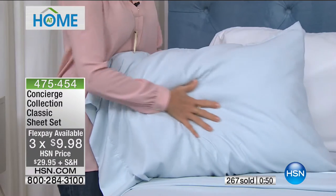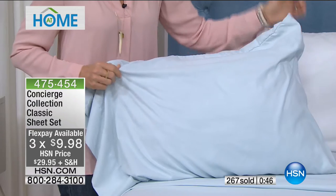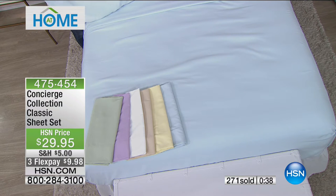I'm telling you, you will not stop touching these. I know that sounds weird, and you're like, well, duh, I'm going to touch them when I get in bed. But there's just something, there's a snuggle factor. There's a factor that I have not ever felt in any microfiber here at HSN, and I own a lot of microfiber, and a lot of 100% cotton sheets, but this is extra special.